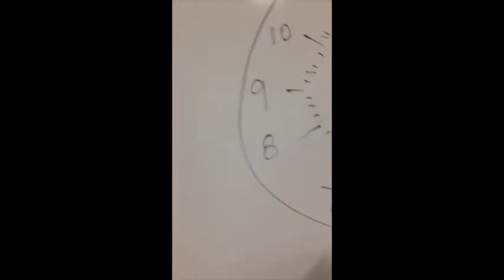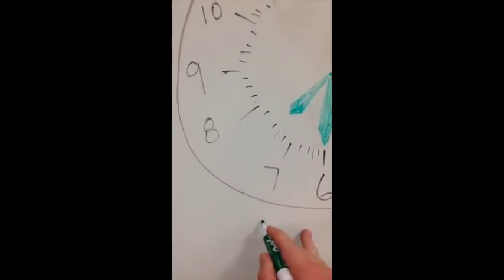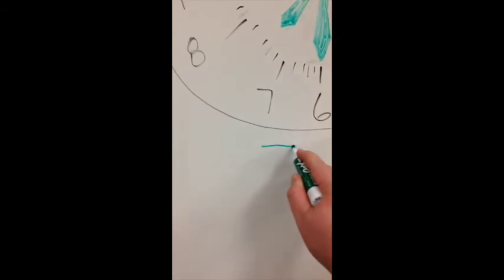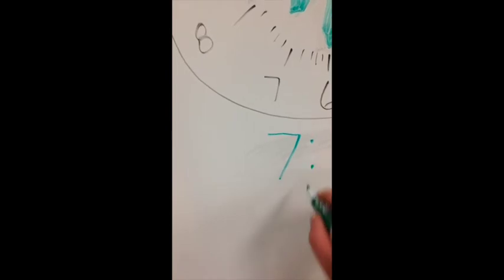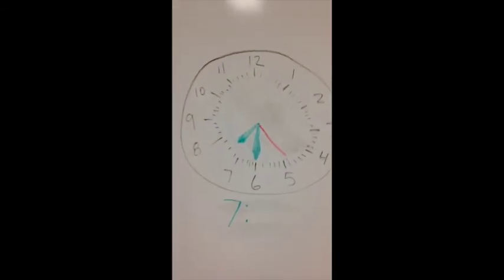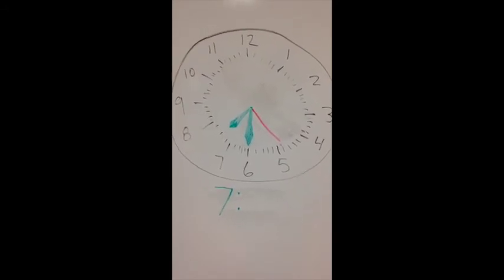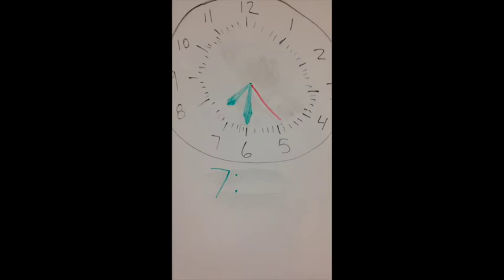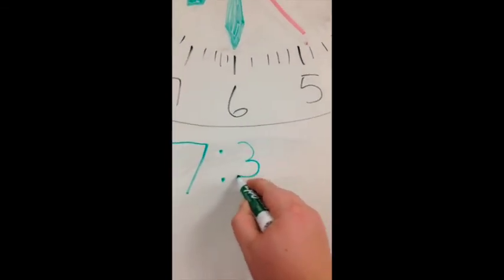So when writing the time, since we know that the hour hand is right after the 7 and not quite at the 8, we will write a 7 right here. We will draw 2 little dots. This will help us tell the difference between the hours and our minutes. And if we remember looking back at our clock, we know that the minute hand is on the 6, which is also known as the 30th notch on the clock. And since it is right on the 30, we're going to write our minutes just like that.